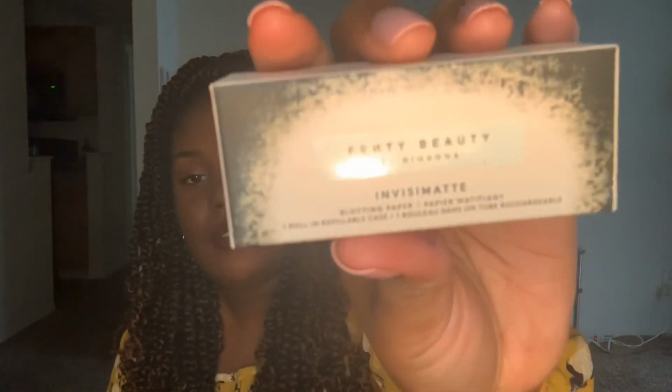Okay, so I actually did not open this. This is the Fenty Beauty Invisimatte Blotting Papers. I don't think I opened this yesterday, so let's go ahead and open it. Let me show you guys first. Okay, and it's just a peach and black design.